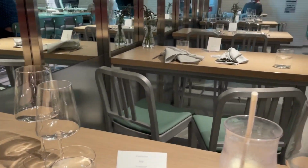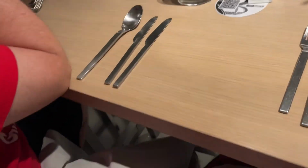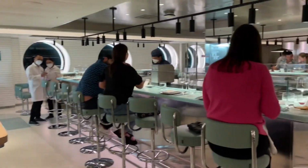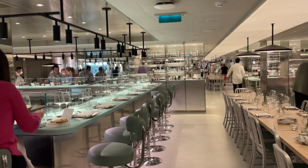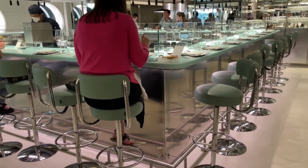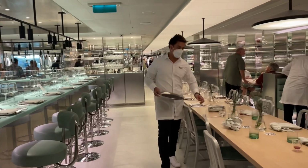I would have rather sat in a booth, but they were not available, and I don't like these tables much because they're very narrow and the seats are so high. But everything is fine. The restaurant looks amazing. It's kind of retro and futuristic at the same time. Look at those chairs, just like those ice cream shops from the 50s. And at the same time, it's very futuristic. So it's nice.